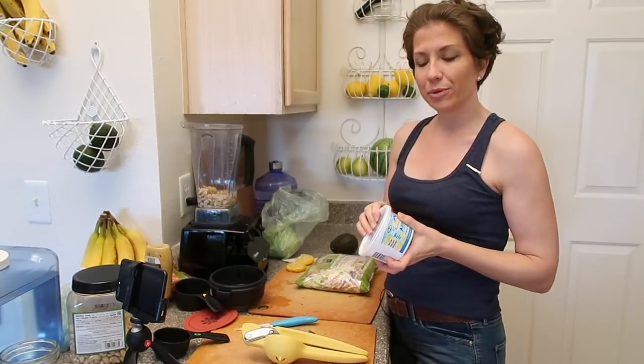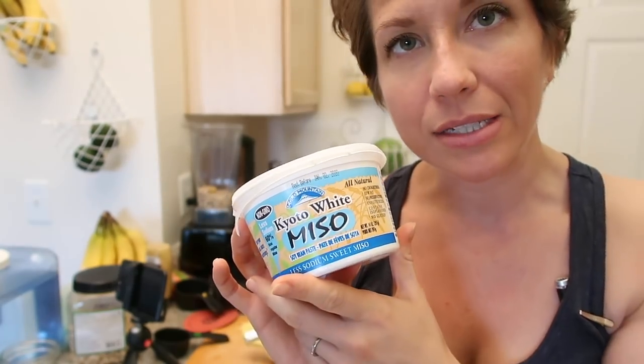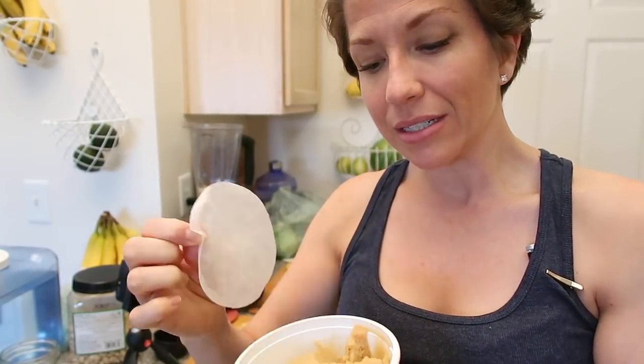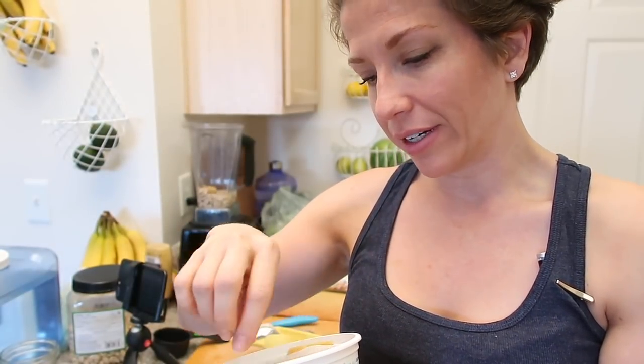Okay, and now we're gonna put miso in. So what is miso? Miso is something that we use very sparingly on the Nutritarian diet. It is fermented soybean paste. It sounds weird, but it is super delicious, and the reason it's super delicious is because it's tons of salt, tons of sodium. So we use it very sparingly. We're just going to be using 1 teaspoon.